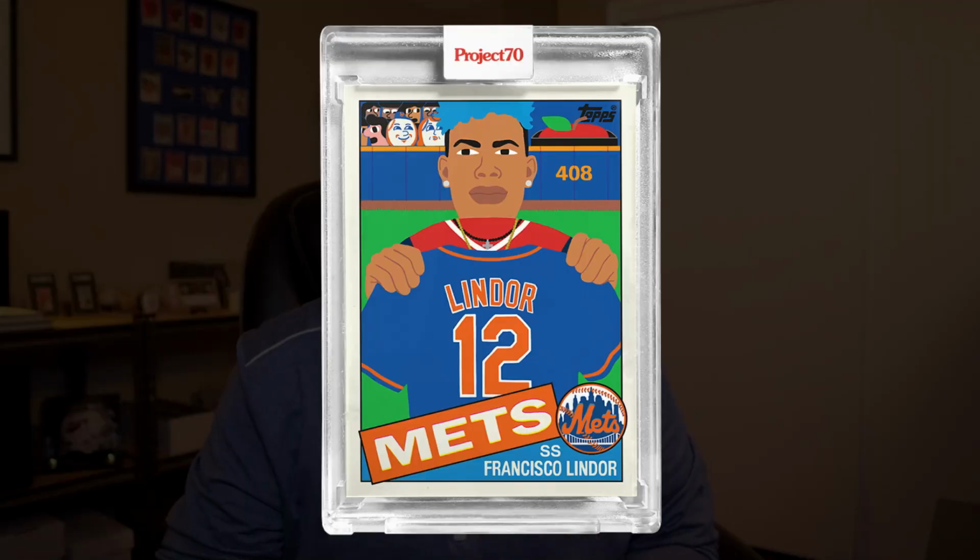But when you take a look at the other two cards in the release on the third day, we have Keith Shore and we have JK5. Keith Shore going with, of course, Francisco Lindor, and we have basically two teams on this card. We have Lindor with the Indians jersey, but holding up, of course, the Mets jersey. You have the Big Apple, you have the happy fan in the background.